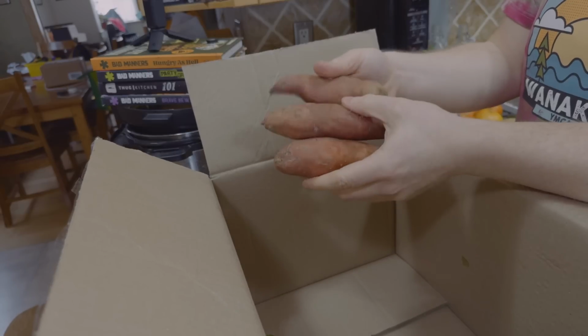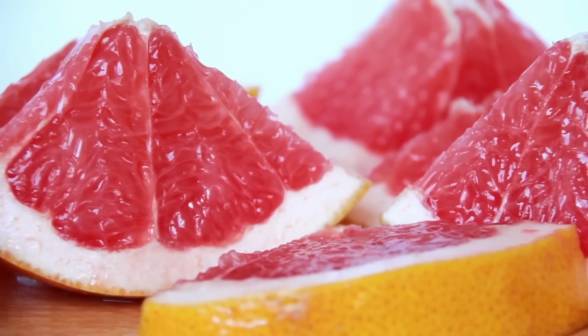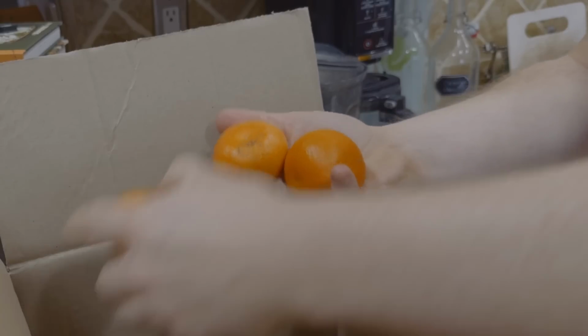We turned that into a lovely salad this week. The sweet potato was $1.99 at No Frills, $2.50 at Loblaws, so 50 cents more. The potatoes were like 50 cents more. The grapefruit was 50 cents more. And the orange was 1 penny more, so pretty close. And the clementines were $2.99 at No Frills and $5 at Loblaws. So that's almost like a 40% price increase, if not exactly. Is that how the maths works?